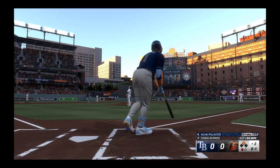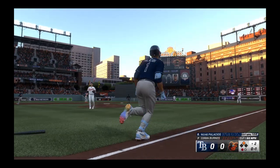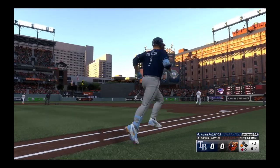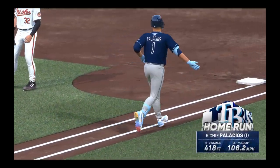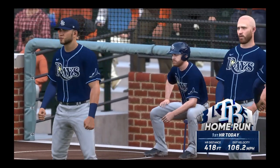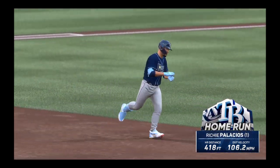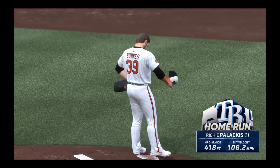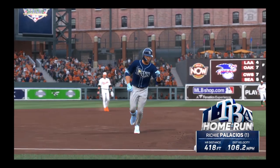In the air, right center. This is mashed way back and gone. He sends it out of here. And the Rays take the lead. It's 2-0. The one thing the pitcher didn't want to happen just happened. That's not an easy one to stomach.